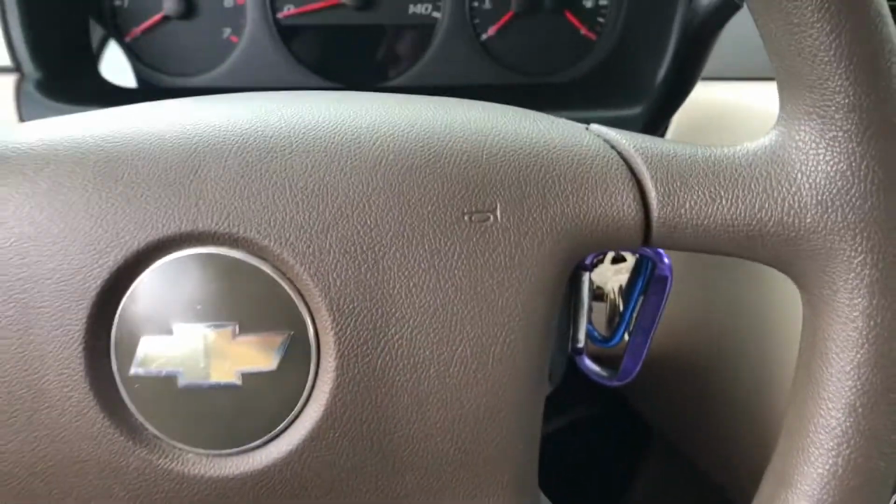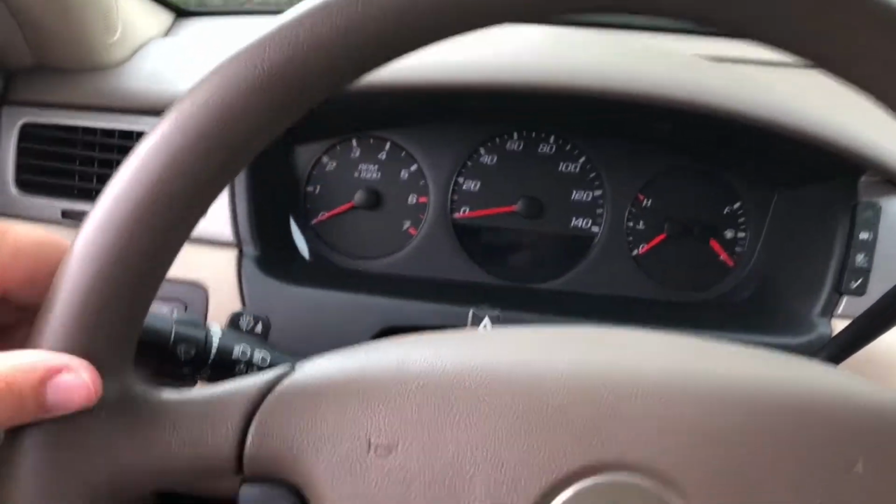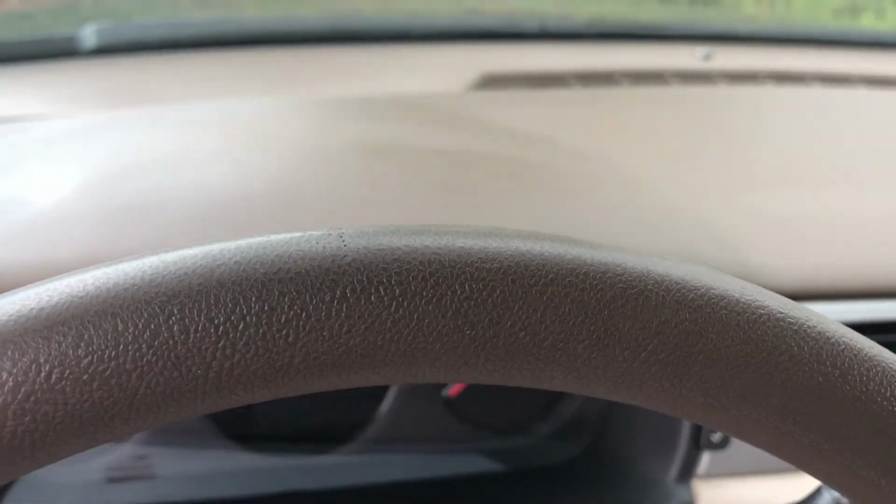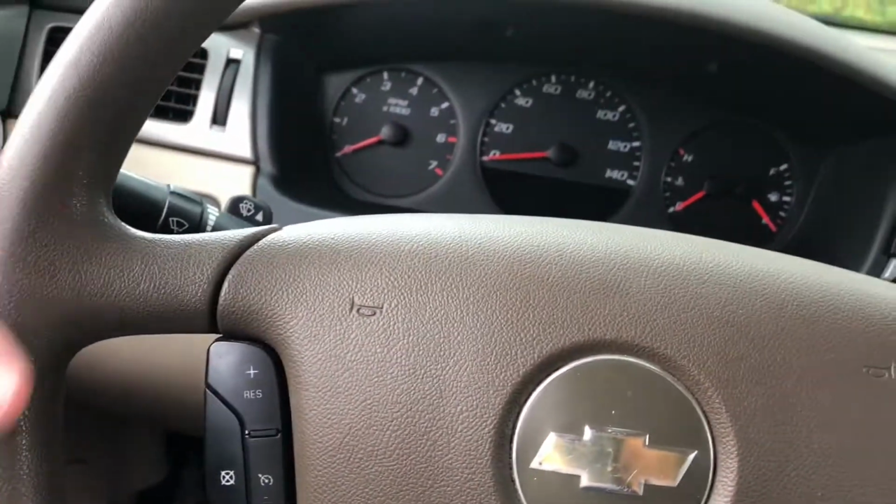That's update wise. I do want to find a leather wrap steering wheel with audio controls. That's actually kind of difficult to find in a tan interior. But if you can see, my steering wheel does have some wear. It's starting to wear in some places due to me.